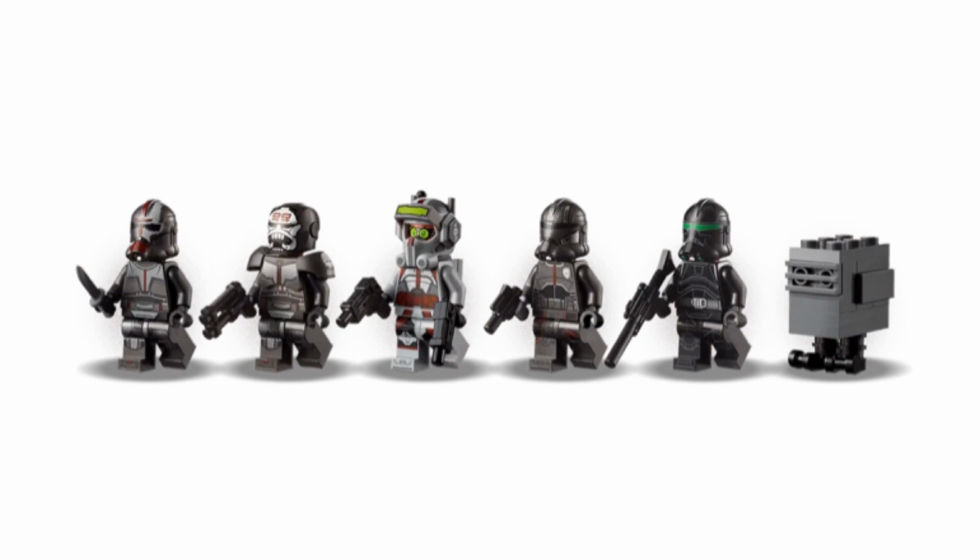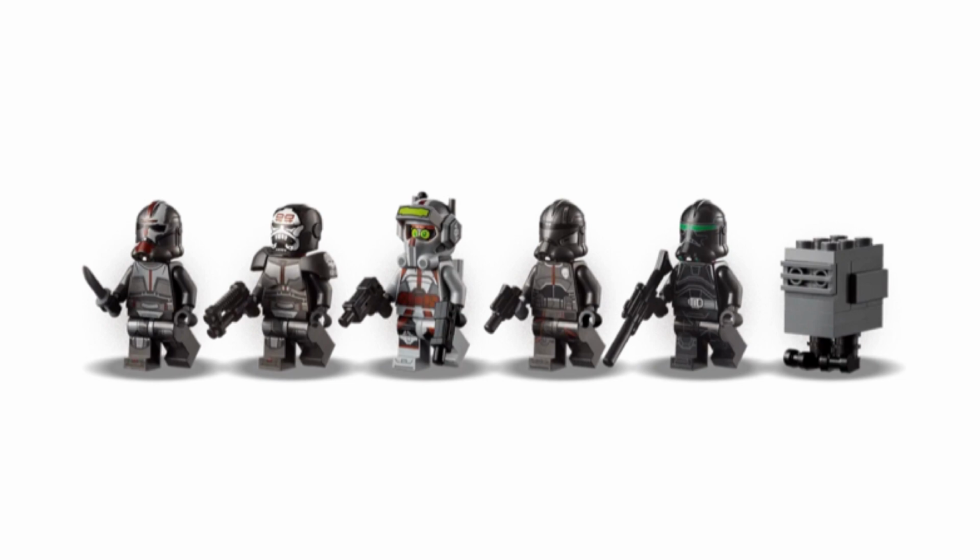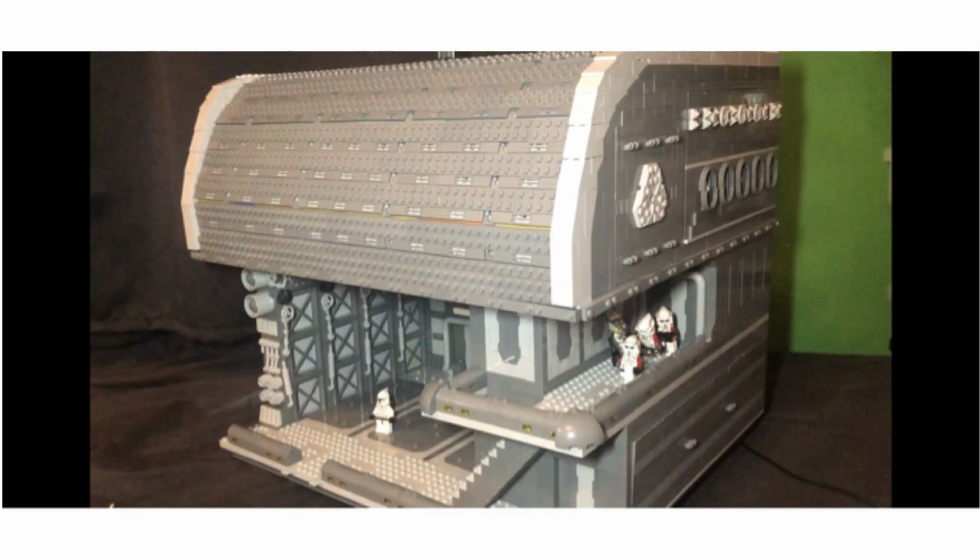It's also currently my only day 1 purchase, although some other ones may fall in depending on how I'm feeling on the day. But yeah, I need this set, quite literally. The Bad Batch figures obviously are going to be so good in my Camino mock.